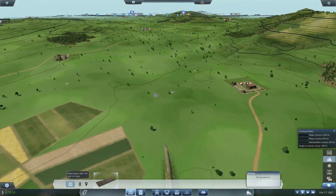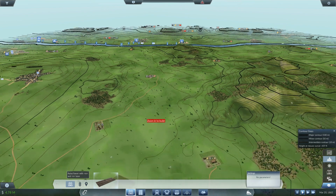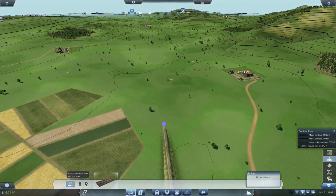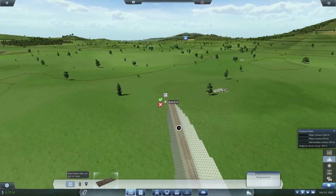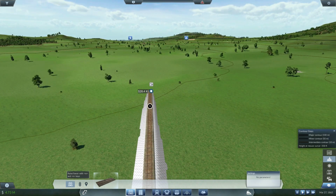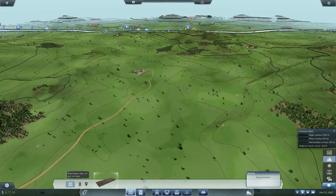Alright, so now we gotta go. I want to stay on this side. I do want to stay on this side. I don't really want to cross over the road. I mean, I will if I have to, but I really don't want to. I'm trying to avoid going downhill. I really want some at 370 feet. Oh yeah.